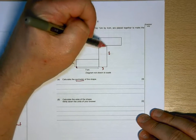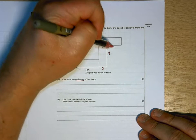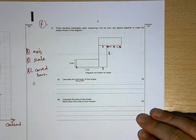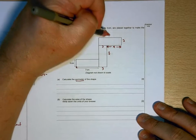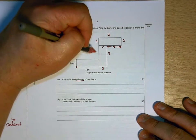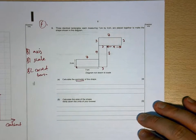And then this bit here, well, if it's 7 from there to there and that one's 3, it means that that missing side there is 4, and that's one of the things they're looking to see that you've worked out. So that's 4, that's 3, that's 7, 3, that's the same as there, 4, and that is 7. So I'm showing some workings out now.